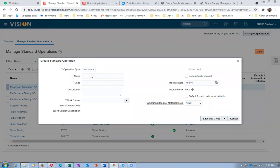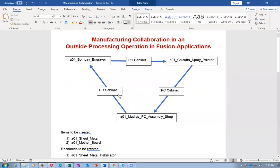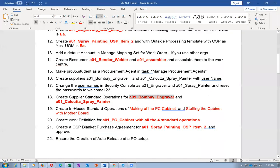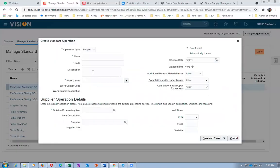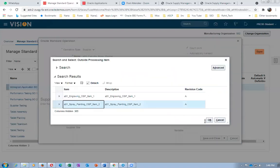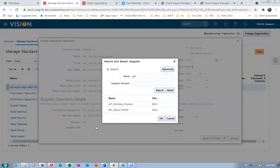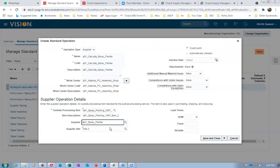So make it as a supplier now. I'll go there and take a copy of it. So it's A01 Calcutta spray printer. Take a copy of it, go there and paste it over here. And then the work center is A01, the Madras Assembly Shop. And then A01, and the spray painting is the OSP item actually. I will not do the spray painting. Click on OK now. And then for supply it is A01 and then you would have the spray painter. Click on OK now.